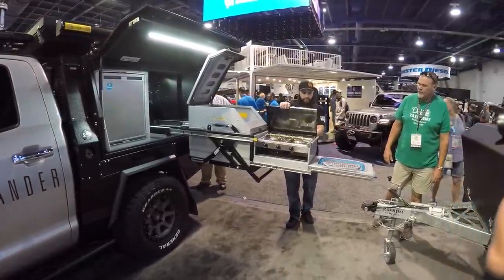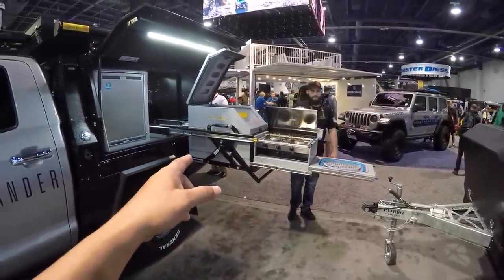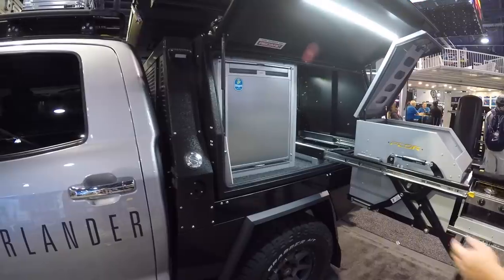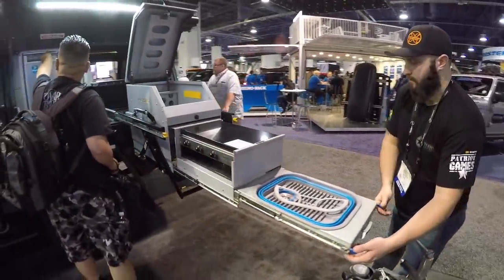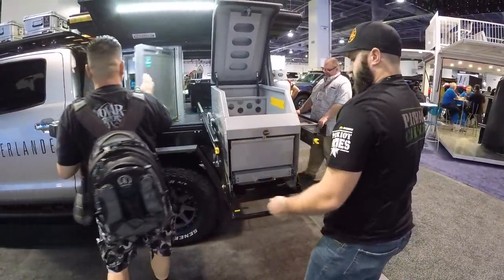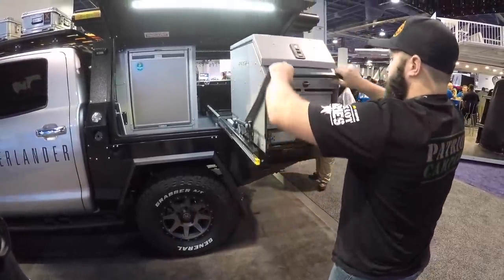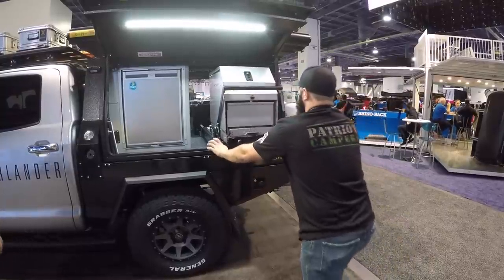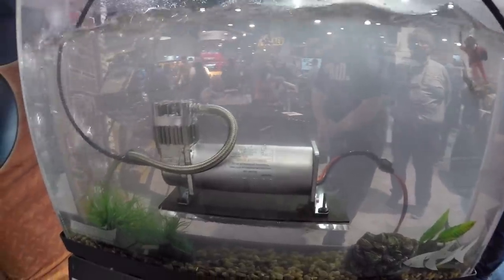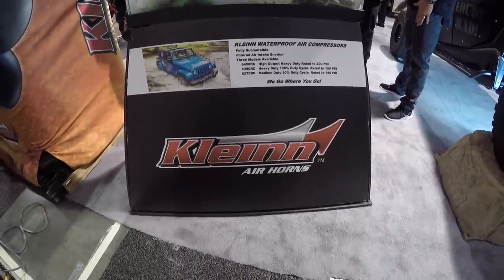Look at that. You got the sink, the stove, and I guess that's just cargo right there. You could just put whatever. And there's your Dometic fridge over there. Look at that. It just folds all up just like a transformer. It's so compact. Lock it up, and then it pops back up. Look at that. That is so cool. Check out this waterproof air compressor. That's impressive. It's by Klen Air Horns.